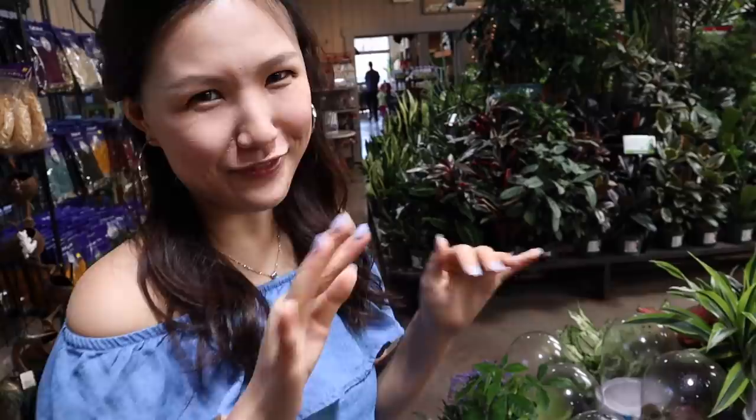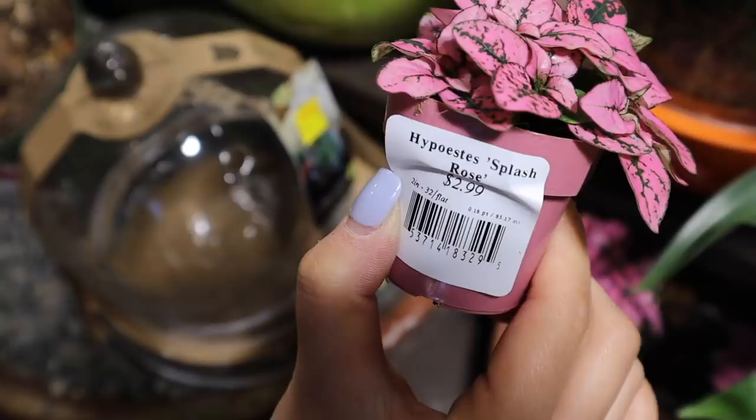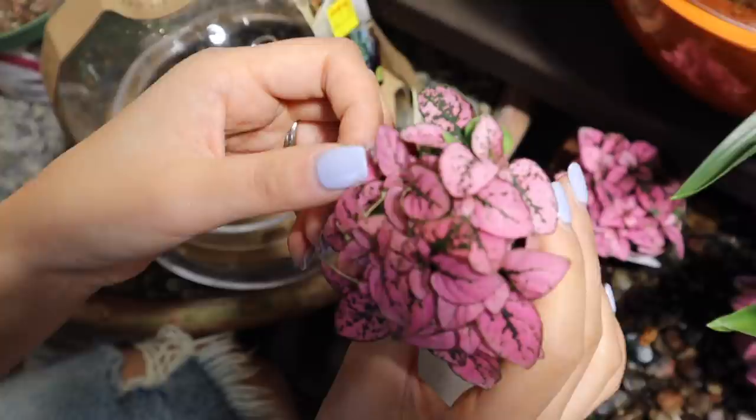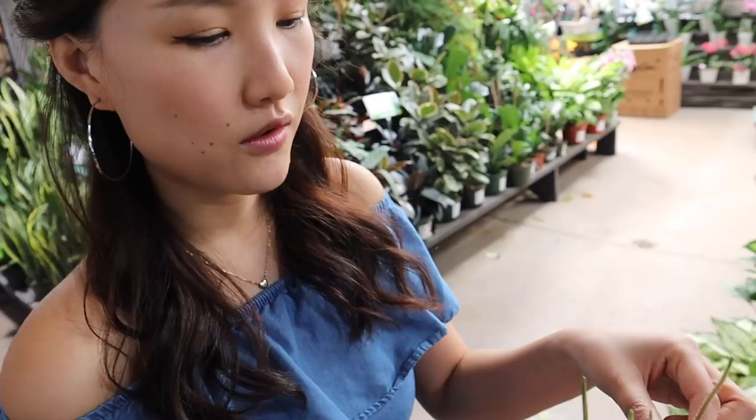Okay. Ooh, that's really cute. You have some fern here and some syngonium and Fittonia, spike moss, hypoestes splash rose, $2.99. Mmm, this is so cute. I love peperomia. This peperomia rosso, it's $16.99. It is a flowering plant as well. This is their inflorescence. It's just a little stick.